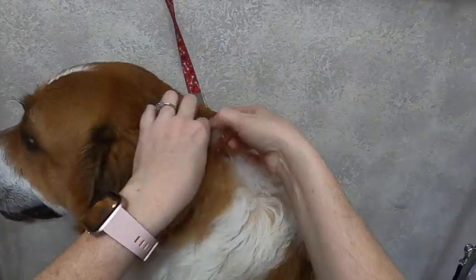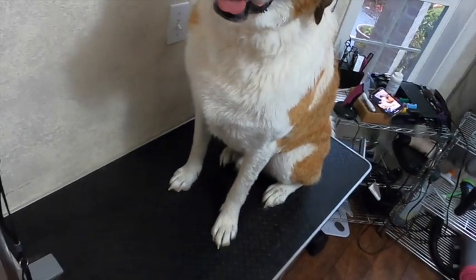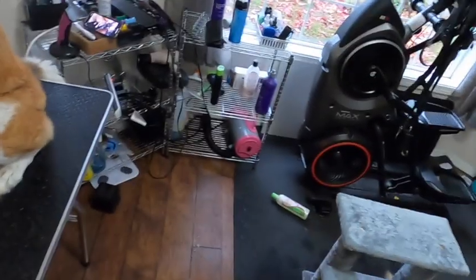Okay, guys, we are here. We are all done with the bath. He was kind of miserable. He did not love it, but he did really good. And I was able to maneuver him around without too much resistance. So we got him right here on the table using my handy dandy stairs.